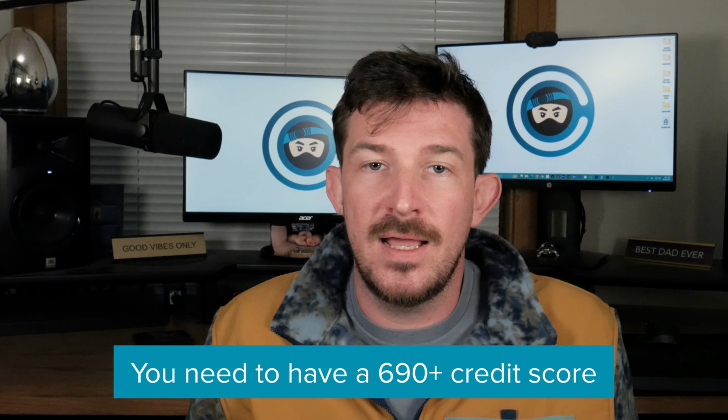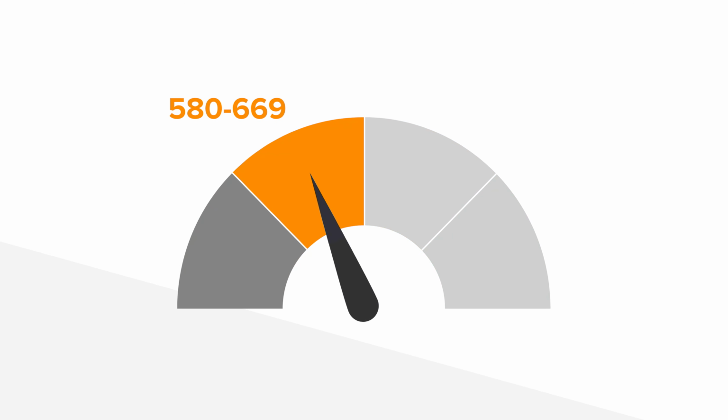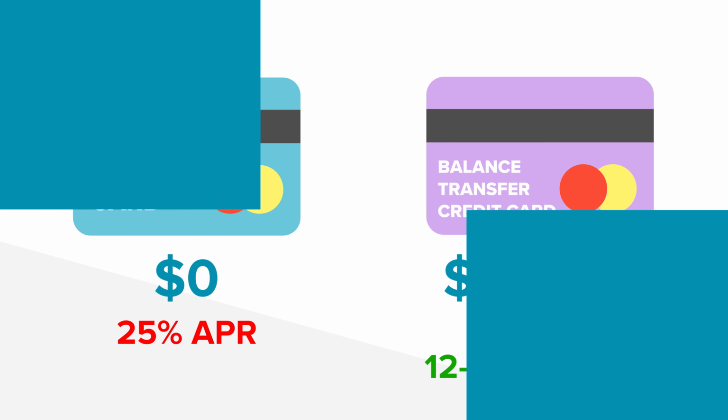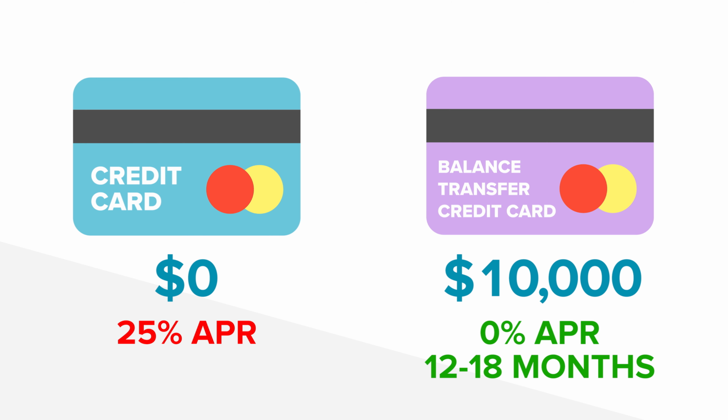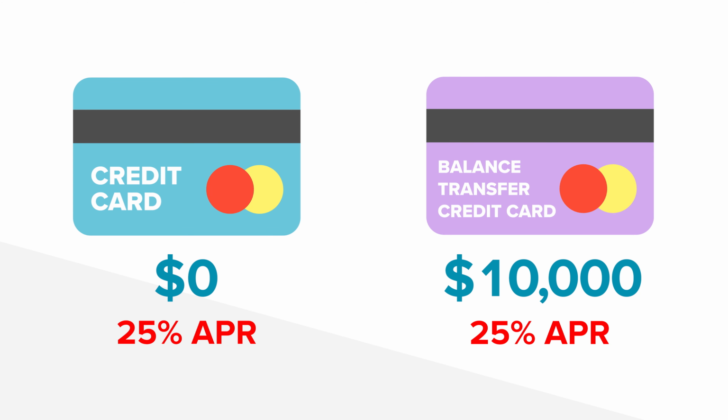Firstly, as mentioned, if you don't have a credit score above 690, this method isn't really going to work for you because it'll be hard to get approved, or at least for a credit card with 0%. If you're in that 580 to 669 range, you might be able to qualify for a balance transfer card, but it won't be 0%. Instead, it might be closer to 10%, which is better than your current APR. However, keep in mind these low rates are temporary, just like the 0% interest. And after 6 months to a year, it will shoot back up to the mid-20s.